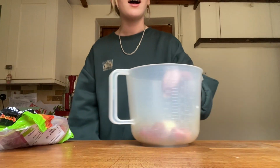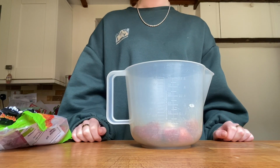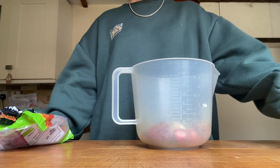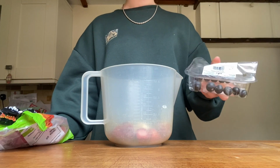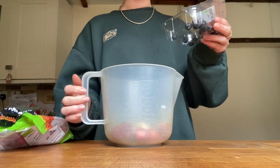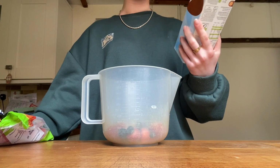So I've got my jug here and then I've got these frozen strawberries. For some reason my phone stopped recording, but I was saying a second ago that the really loud noise you can probably hear in the background is my dad. I think he's doing some kind of building, so that is what it is. But I added in half a banana. So I've got the half a banana and then I've got some blueberries here. Now I would definitely add more, but this is all I've got, so I'm just going to add these in as well. And then I'm going to use some of this almond milk.